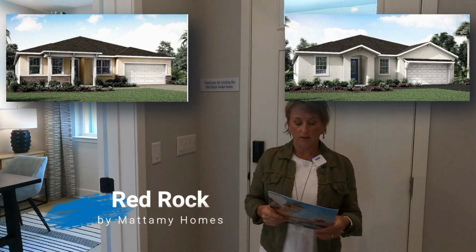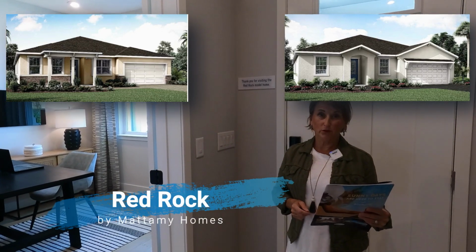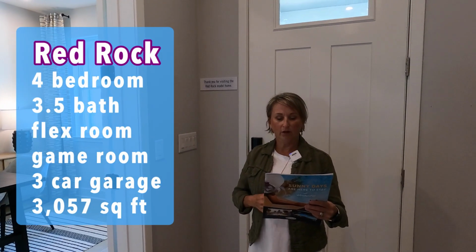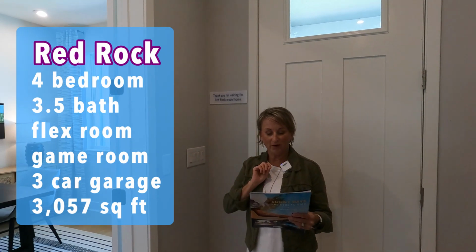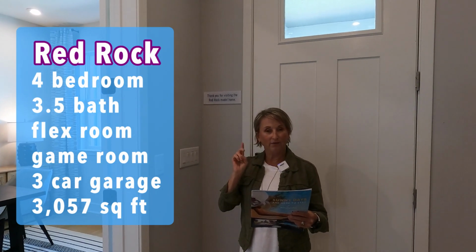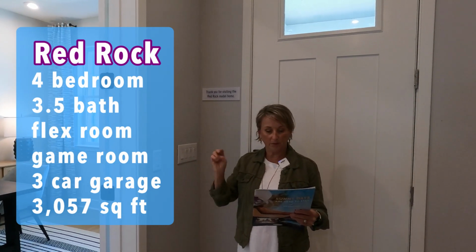So we're in the Red Rock, and again, there's a lot of noise, so we're starting inside. This is 4 bedrooms, 3.5 baths again. On one floor, that's right, we didn't mention that. The Isle Royal is on one floor, as is the Red Rock, and it has a flex room and a game room, so you can have an office and a theater room, something like that.